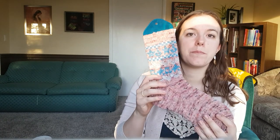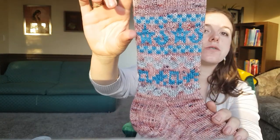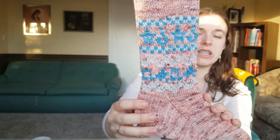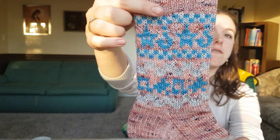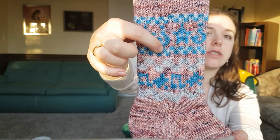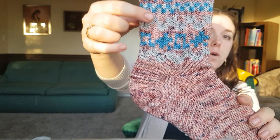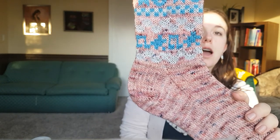And so this sock has motifs from Mario Kart and Banjo Kazooie, and it's a little bit hard to tell with this yarn because I didn't pick a super contrasty one, but you have the racing checkers and the Mario star and question mark that's on the boxes. And for Banjo Kazooie, you have the honeycomb life bar, puzzle pieces, and music notes.